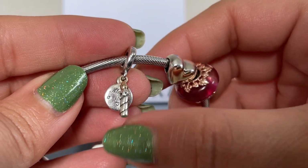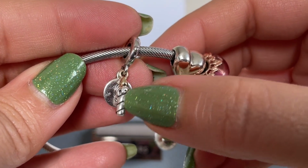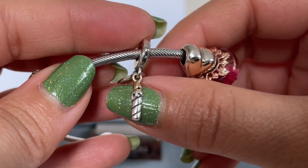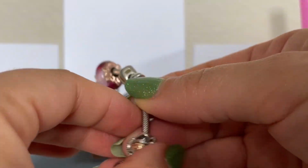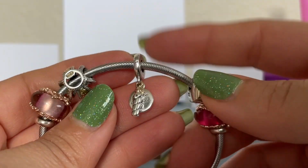So this has a little tag that says make a wish with a little heart on there. Here you can see the candle and the wax starting to melt. Obviously the flame is the two-tone part. And then the back of this charm just has a cute little heart. So this was my number one. I knew it was going to be go to the store first thing and get this.